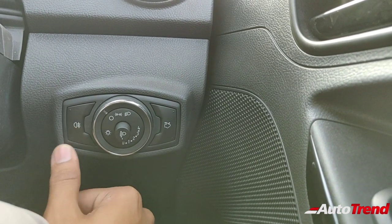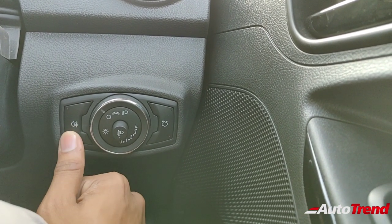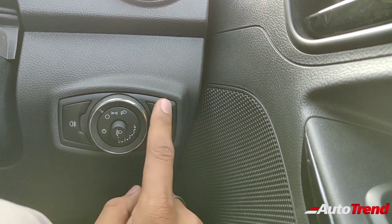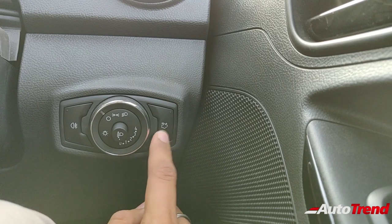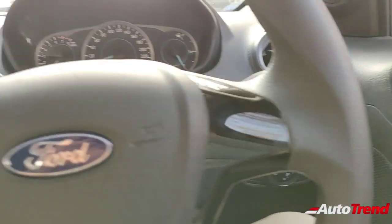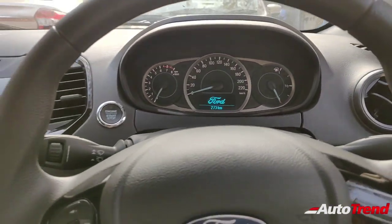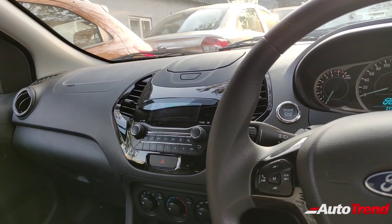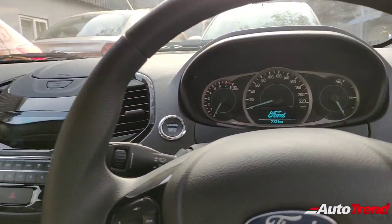Sorry, this is the rear fog lamp button. Only the top spec Titanium Blue gets a front fog lamp. This here is the button for the rear fog lamp, and on the right side you can see the button for the trunk open. I just popped open the trunk. So apart from that, you can see largely the interior layout remains exactly the same.